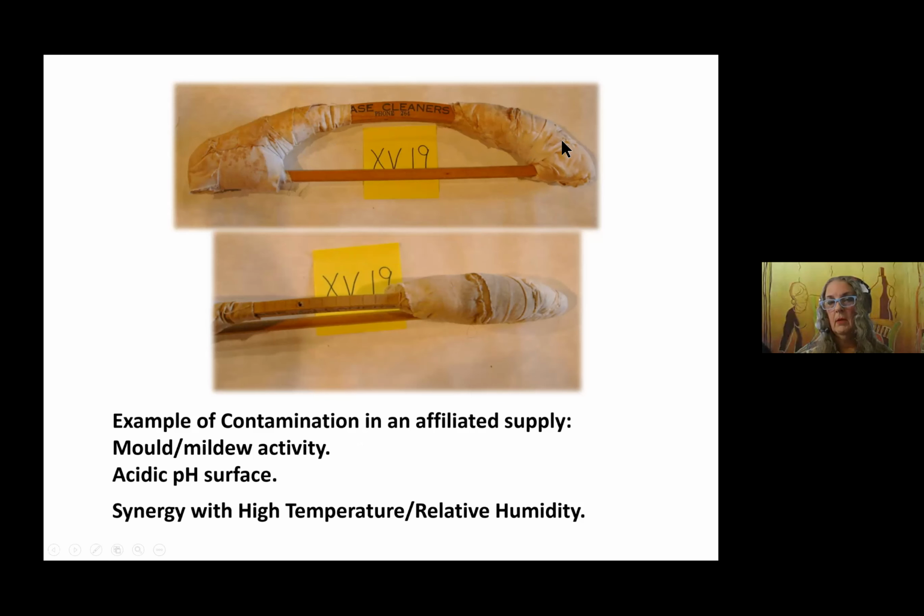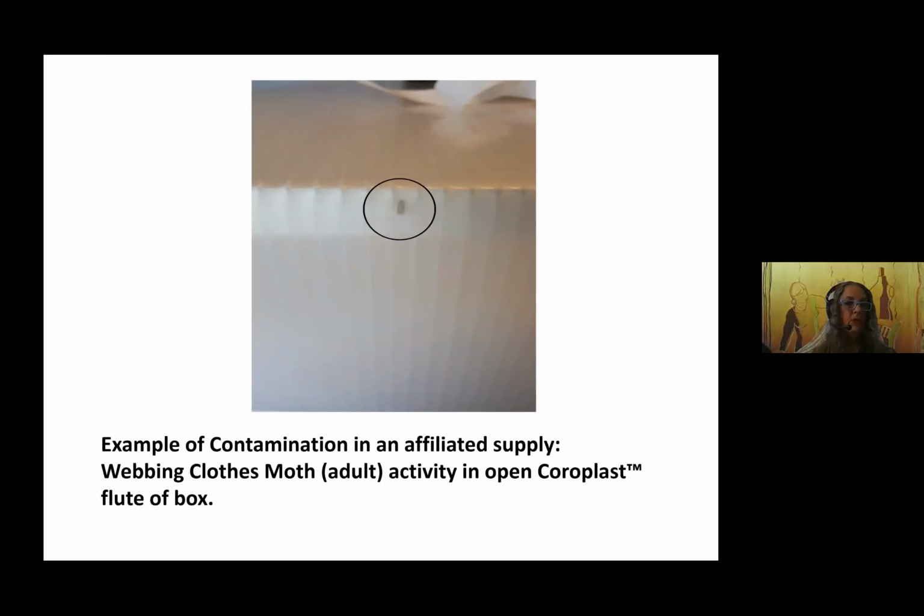This particular batting underneath was actual cotton batting, and it was positively soggy, so it acts like a sponge. It must be avoided if your building has uncontrolled relative humidity. And since relative humidity is tied to temperature, if your temperature is not well controlled, your relative humidity also cannot be well controlled. Here's another example of contamination in an affiliated supply. This is a Coroplast box where the flutes are open, and we literally have a webbing clothes moth adult that has crawled up the flute.